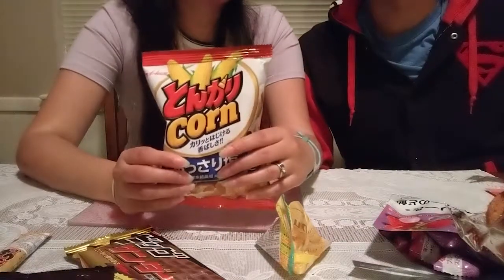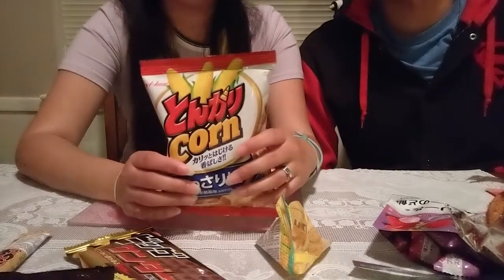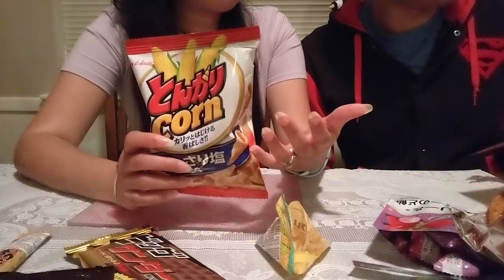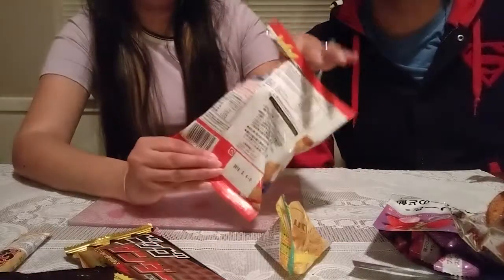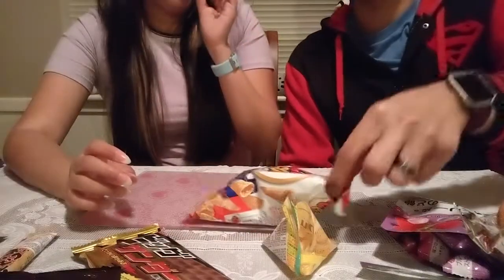These look like Bugles. Bugles. What is it? I always say bugles. Okay. So this is like, I guess, the Japanese version. Yeah, so that's House Tongari corn chip with a salt flavor. So it's salt flavor. So this is savory. Salted corn Bugles. They look about the same size. It smells like a Bugle. Oh, yeah. Well, yeah, tastes like a Bugle.